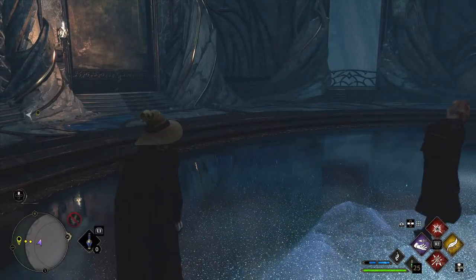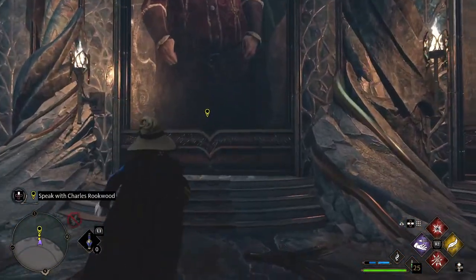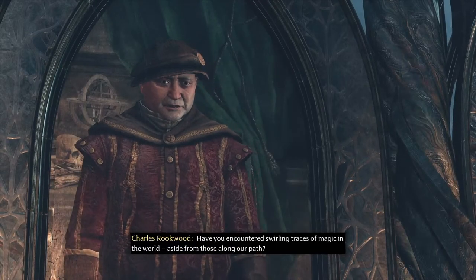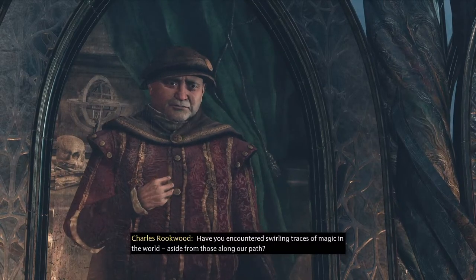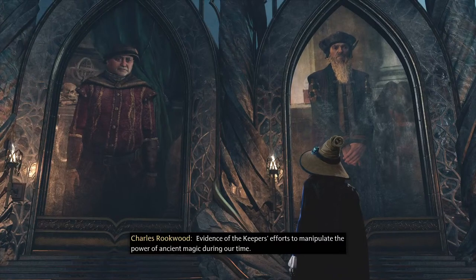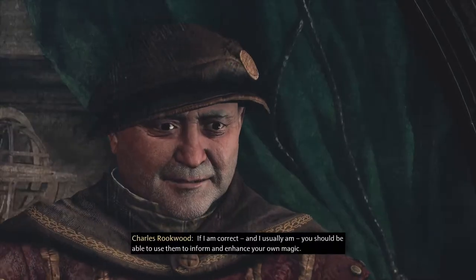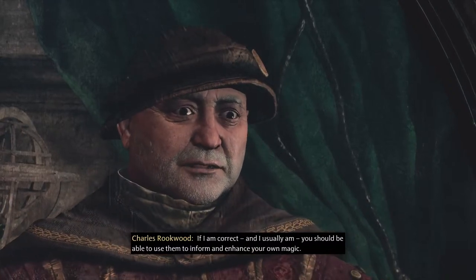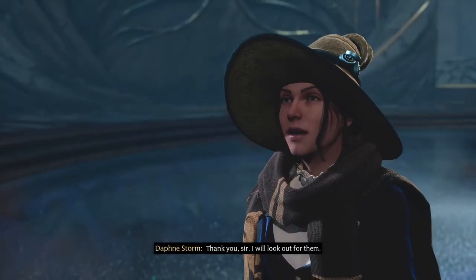Before you go... Professor? Have you encountered swirling traces of magic in the world? Aside from those along our path. Not that I recall. What are they? Evidence of the Keeper's efforts to manipulate the power of ancient magic during our time. If I am correct, and I usually am, you should be able to use them to inform and enhance your own magic. Thank you, sir. I will look out for them.